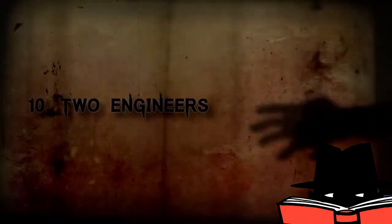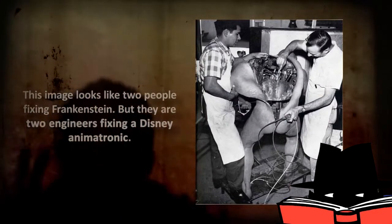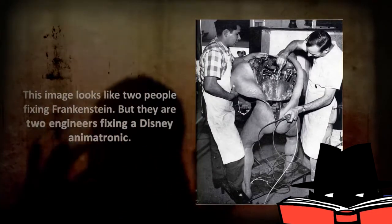Number 10. Two engineers. This image looks like two people fixing Frankenstein, but they are two engineers fixing a Disney animatronic.